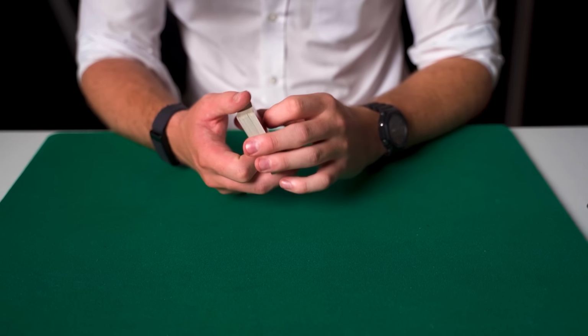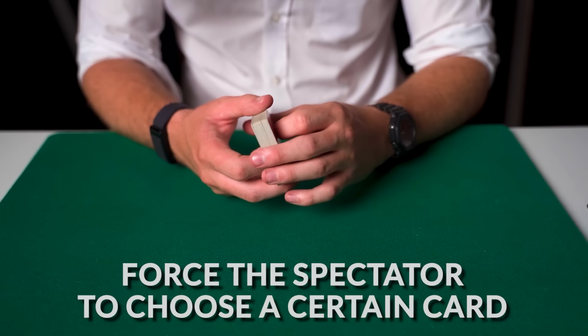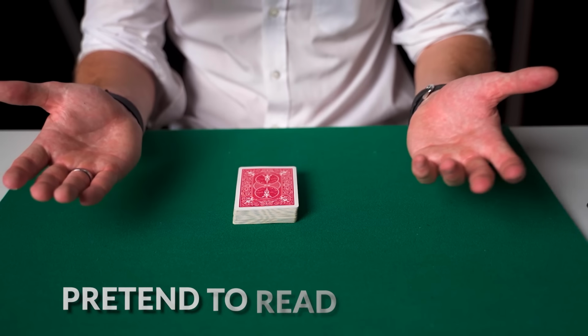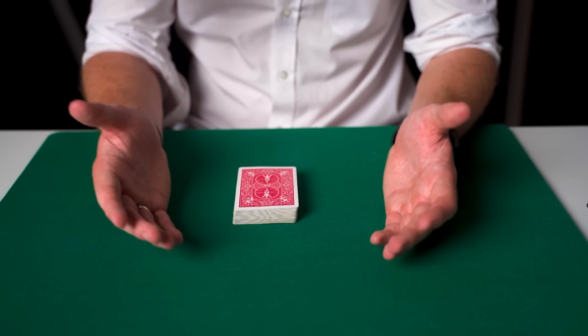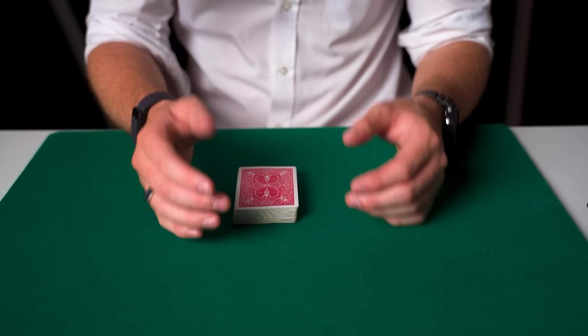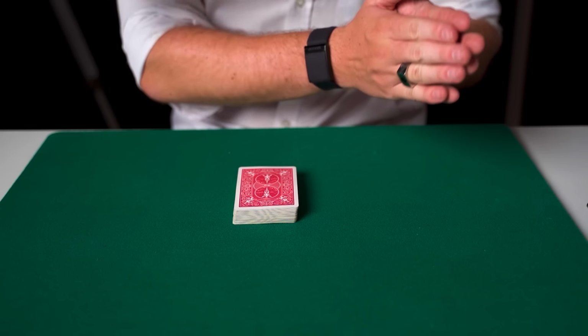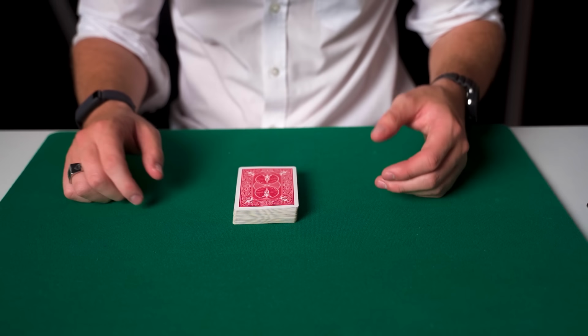So the secret behind this effect is very simple. All you're going to do is force the spectator to choose a certain card and then pretend to read their mind. And that's actually what David Blaine and most magicians do. They just don't show you the forcing part on camera. So they'll force the card off camera, and then the bit you see on camera is just them doing the mind reading part, and it looks like the spectator has just thought of a card, and then the magician reads their mind and reveals what it is.